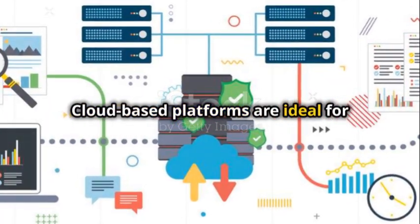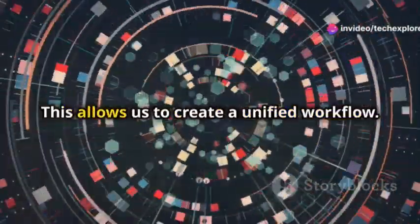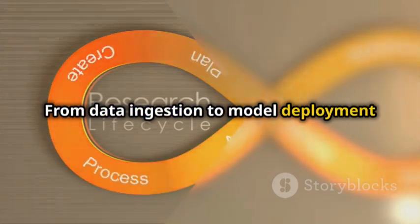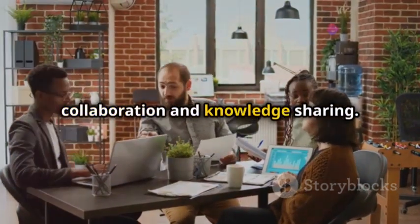Cloud-based platforms are ideal for building such an ecosystem. They offer a wide range of services that can be easily connected. This allows us to create a unified workflow, from data ingestion to model deployment and beyond. Everything works together harmoniously. This cohesive environment fosters collaboration and knowledge sharing.